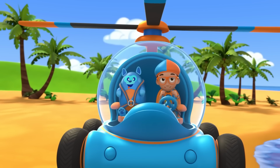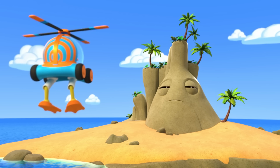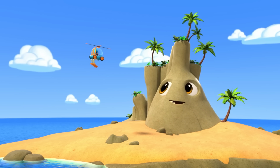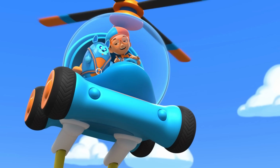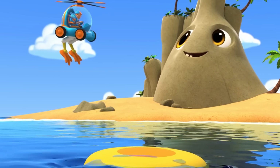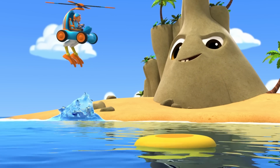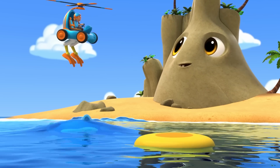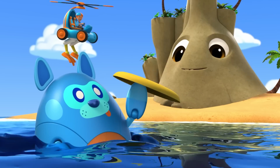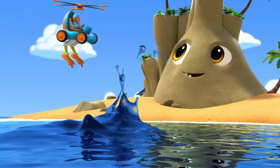The BlippiMobile is ready for adventure! Ooh, hello up there! Hey, it's me, Blippi, and this is D.BO. Nice to meet you both. I'm Ivan. Ivan, why don't you float away? I think it has something to do with my bottoms. Ooh, I know. Let's look underwater where my bottom is to find out.